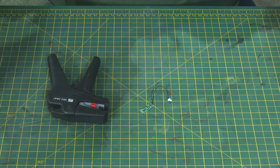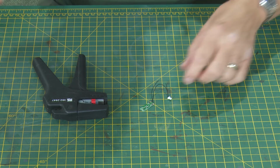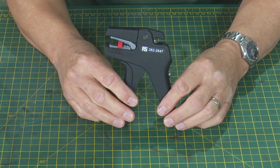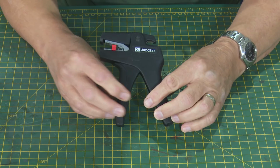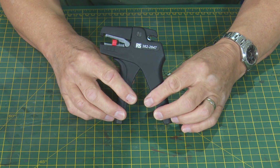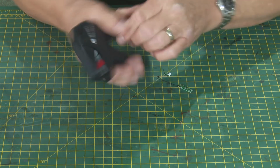Now clearly I don't want to ruin my lovely blankets. I've put on a cutting mat, and if you don't know what you want the kids to buy for Christmas, and you haven't got a pair of these wire cutters, then please get them to Google this number. I think it's from RS Components. They are absolutely brilliant, but as you'd expect, they're not cheap.